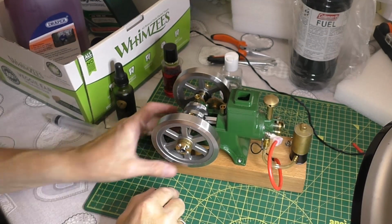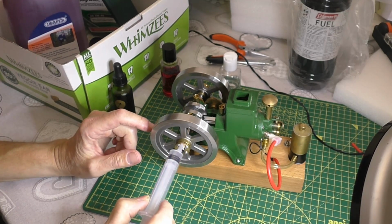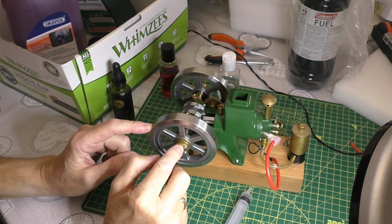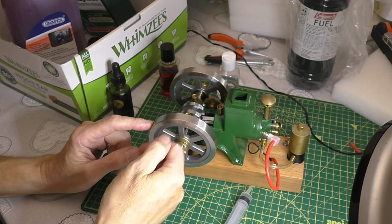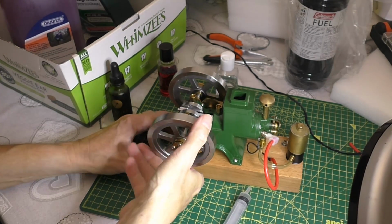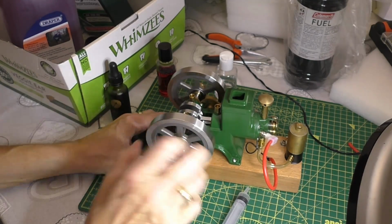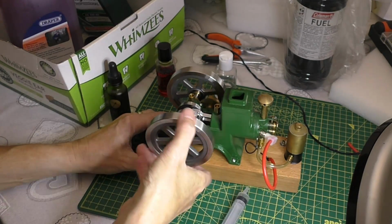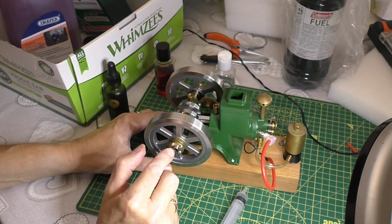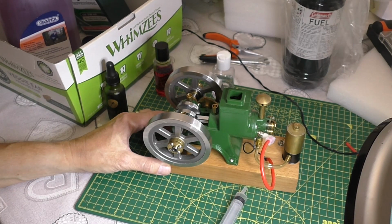So one thing that's missing on this engine compared to my other one is the fact that it hasn't got a pulley on the flywheel here. So on the other one you can wrap a piece of string around it and you can yank it, and this goes in an anti-clockwise direction and it fires that way. This one is going to be done by hand, and that might be a problem, so I might have to try and think of some way of attaching a bit of string to that.